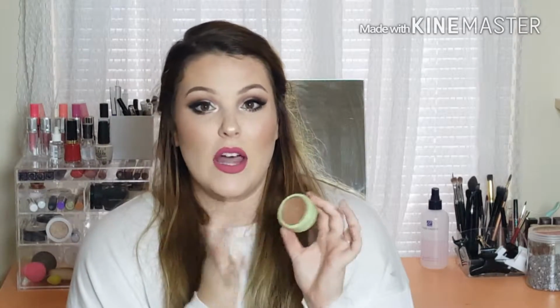Whether I'm tan, whether I'm pale, you know, because you can build it up or I can put it on lightly. It does have a little bit of a sheen to it, but it is not sparkly at all. It is definitely a brown, bronzy tone, and it doesn't look orange on the skin. I just think that everything about this is beautiful. The texture, and I really like how long it lasts on my skin. Like, it doesn't wear off like some bronzers.